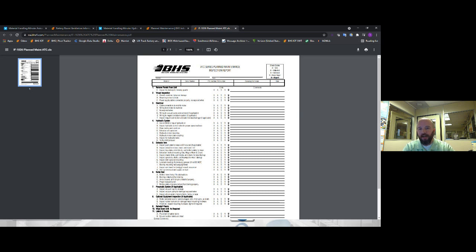Very important that these are done on a daily, weekly, even monthly basis to make sure that equipment and any damage is noted ahead of time and taken care of, so that they can potentially minimize the repair work that needs to be done by taking care of it earlier.